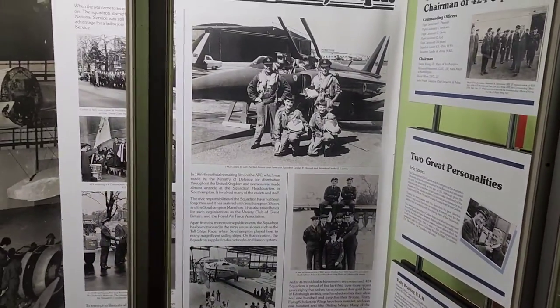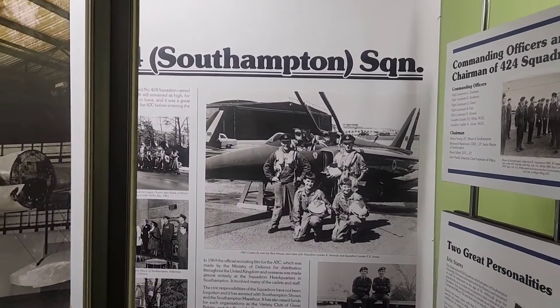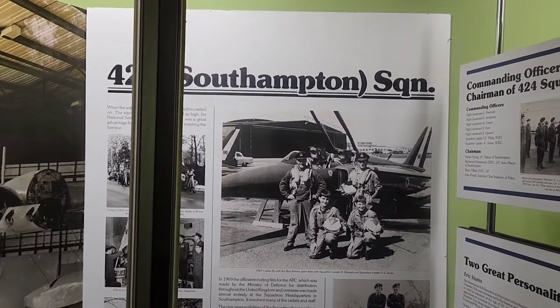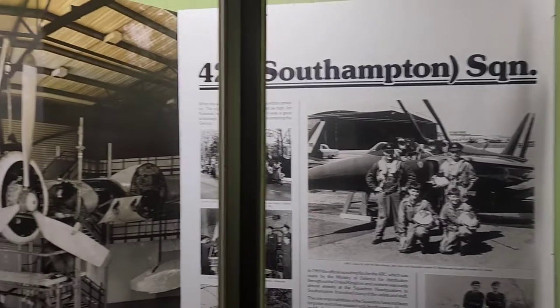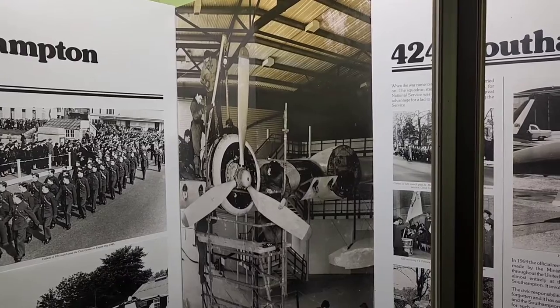As we can clearly see, Southampton has a lot of history, covering all kinds of areas. Land, sea, air, war, peace, all across the board.